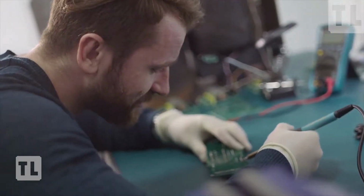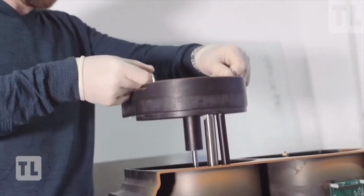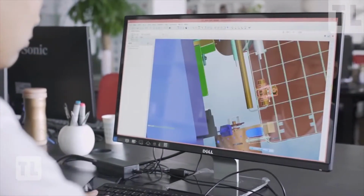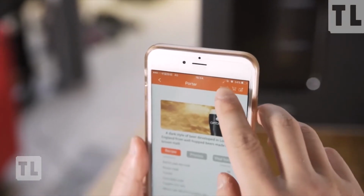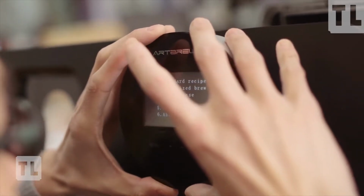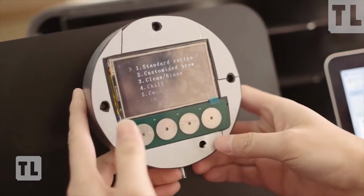Our electrical and mechanical engineers have spent countless hours on this project to test and optimize our initial design again and again. Now we are ready for mass production and have a fully working prototype and an app with recipes, including an online store for the ingredients. It is not only our goal to create an excellent product, but also to find the best recipes and create a platform for beer lovers.